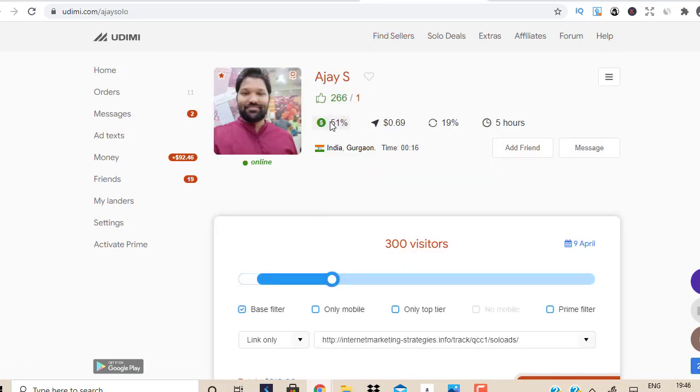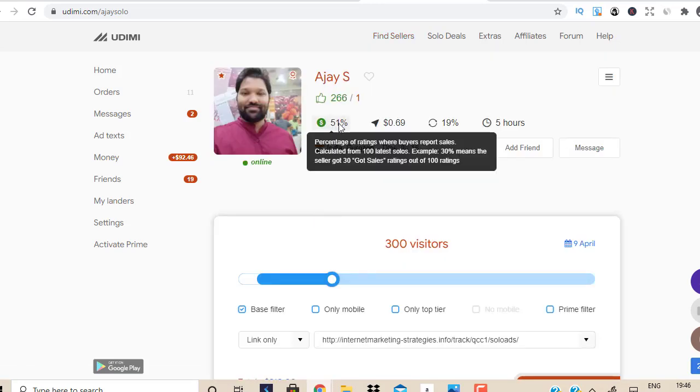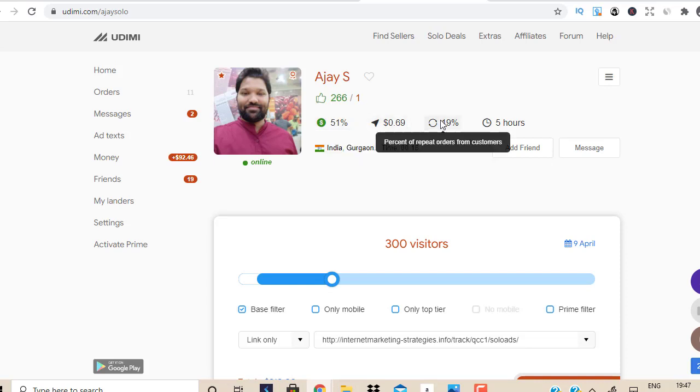So first of all, you can see that he's got a 51% buyer ratio, which is absolutely great. Anything above 15% is good. The higher the number, the better. That means there's more money to be made. We could see he's got 19% repeated customers. You could see that he's from India. You could send him a message, you could ask him any questions. And you could see the maximum he could send is 1,000 visitors.